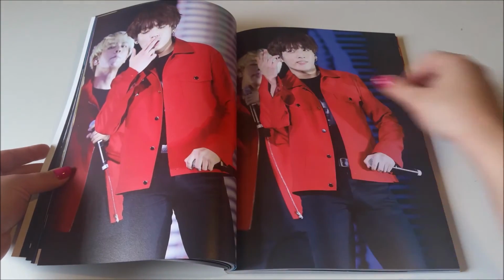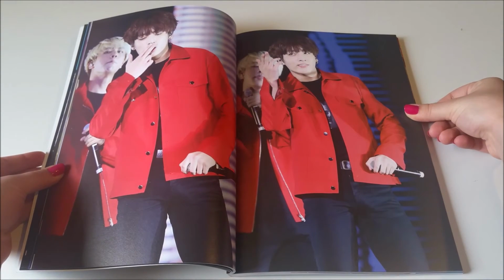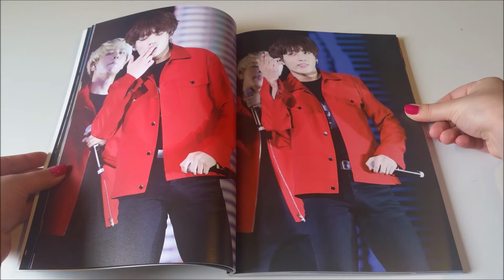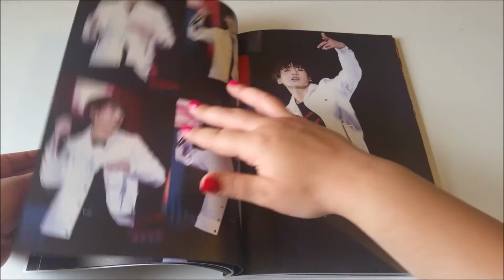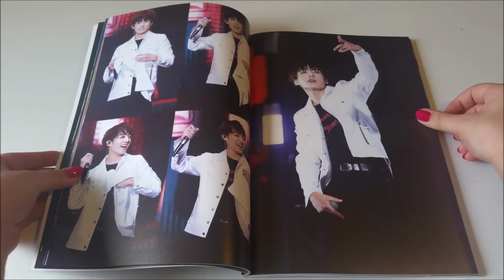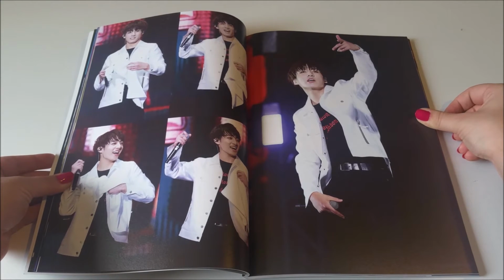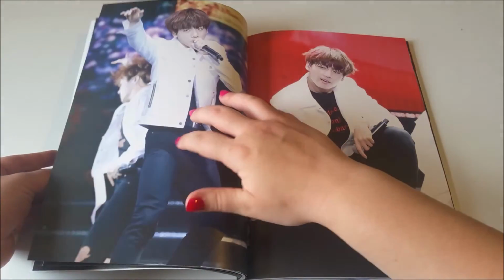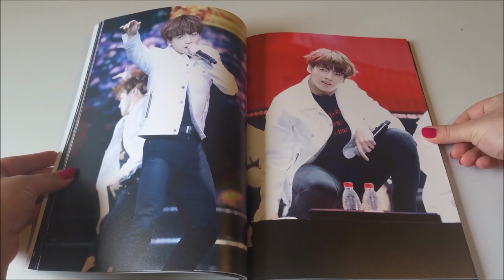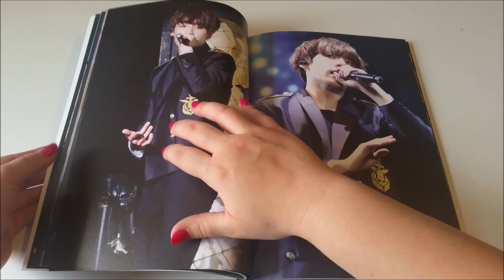The camera does not do justice to how these pictures look. Whoa! The color is different on camera and I don't have the highest quality. I'm just videoing with my phone. I'm not a professional YouTuber, okay, don't judge. Oh, these are so gorgeous.